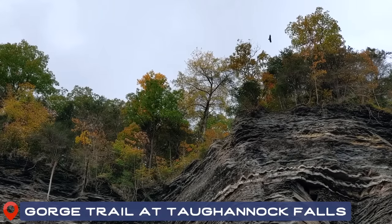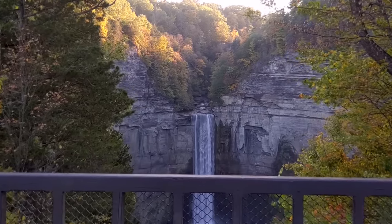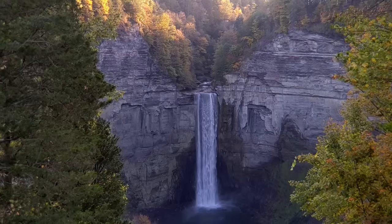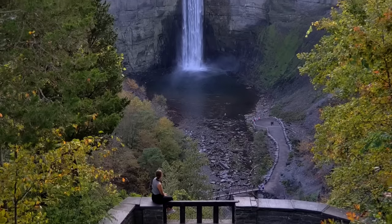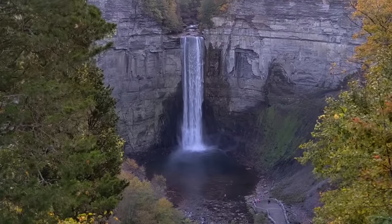Came and did the Gorge Trail today, which gets you up close and personal to the falls. But if you prefer, there's also an overlook we went to last night that gives you really great views of the falls from a much further vantage point. But this Gorge Trail is beautiful, with the fall leaves right now and walking through the canyon and getting so close to this waterfall. I think it's 3/4 miles, so just under 2 miles if you do it out and back.